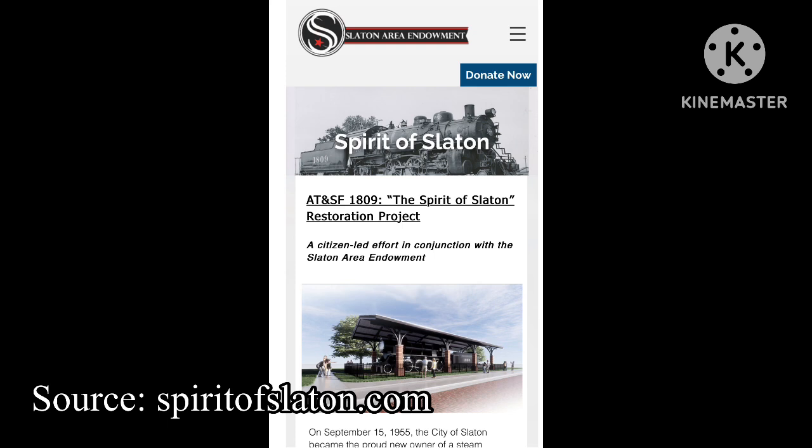In the neighboring state of Texas, the Spirit of Slayton project was launched to not only give Santa Fe Railroad steam locomotive number 1809 a fresh cosmetic restoration, but also build a shelter to protect it from the weather elements. And donations are needed to make this cosmetic restoration happen.